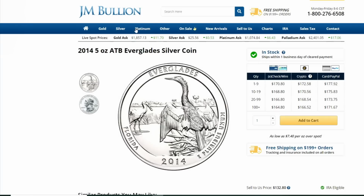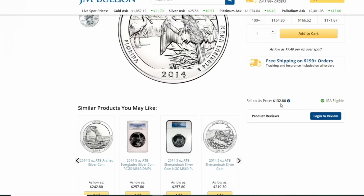So he sold me these ATBs for $140 a piece, and that came up to right around $2.65 over spot. Because when I bought these, spot was $25.35, right around there. So that's about $28 an ounce is what I paid for these. But if you look here at JM Bullion, they got them for $177.92. But look at this, they got their $7.40 over spot. $7.40 over spot. And then their buyback here is $132.80 for a buyback.